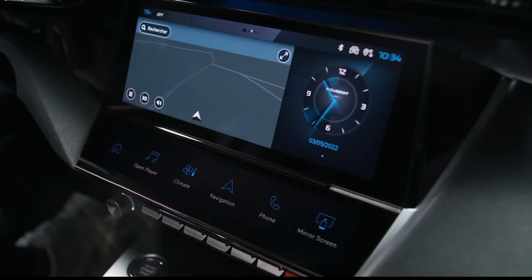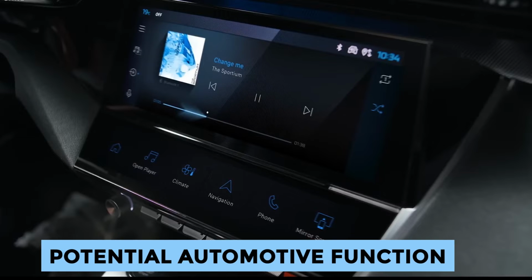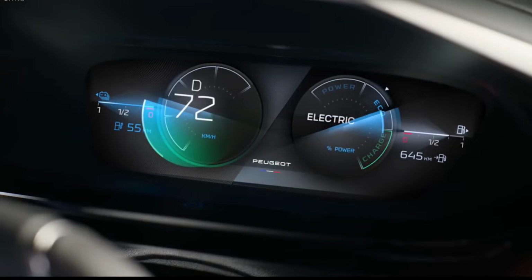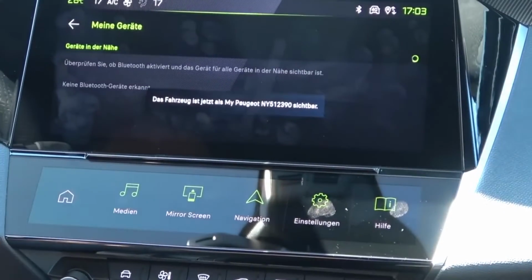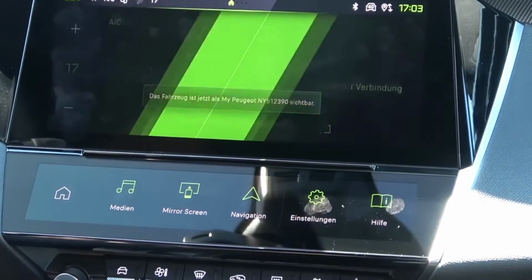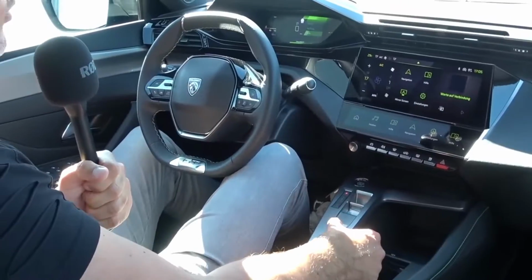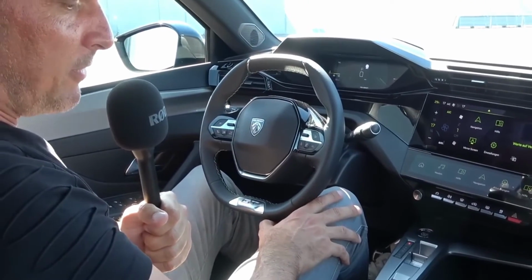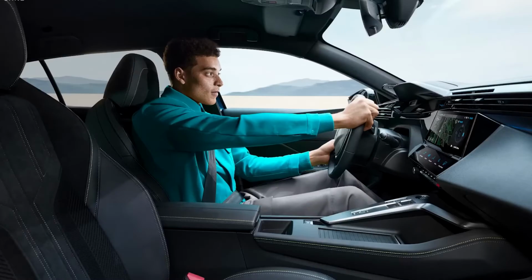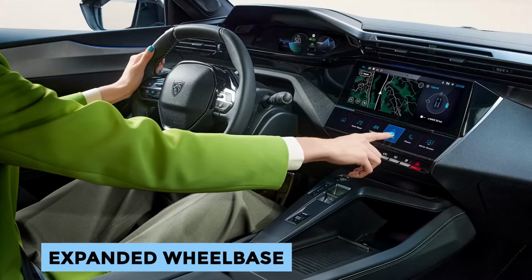A small strip of iToggles at the bottom of the screen may be modified to trigger every potential automotive function. Thankfully, Peugeot has a set of tactile knobs beneath the infotainment device that manages the air conditioning. The gear selector, driving mode knob, wireless phone charger, USB ports, and 2 cup holders are cleverly arranged in the center console. Seating capacity is notable for both rows, and Peugeot claims that the second row passenger has ample knee room due to the expanded wheelbase.